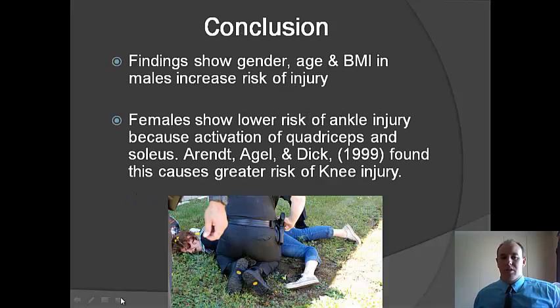Our study shows a clear, significant relationship between gender, age, and body mass causing increased risk of injury for males only. Females show a lower risk of ankle injury because of the activation of quadriceps and soleus, but because of this have a higher risk of knee injury.